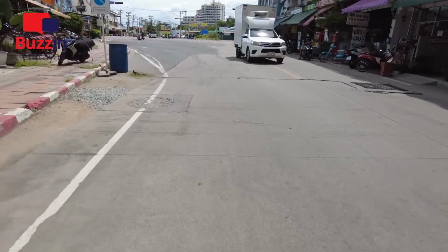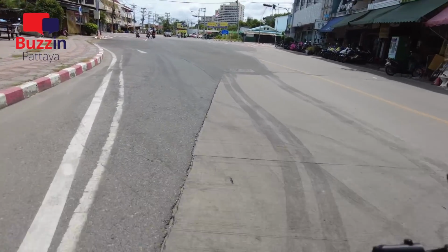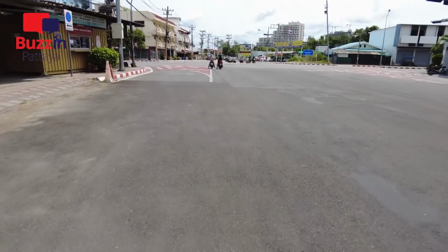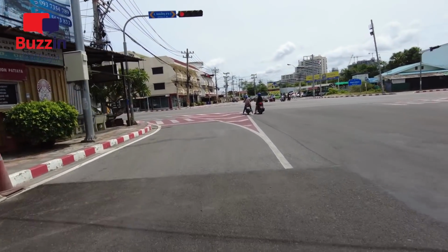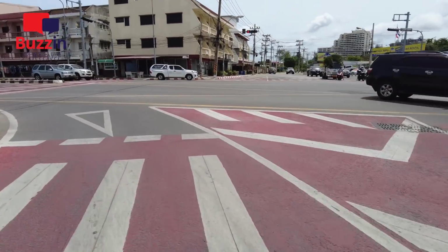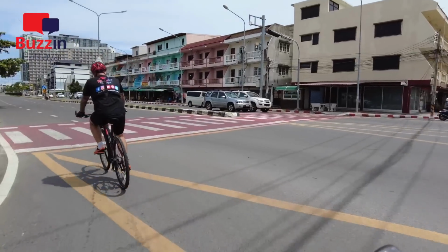Okay, so we've come up now to what used to be known as the Winchester Roundabout, and I'll tell you the reason why I call it the Winchester Roundabout. Right ahead you can see those blue barrels and where those chevron markings on the lampposts are. Well, that used to be the Winchester Club, and that was a gentleman's club.